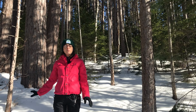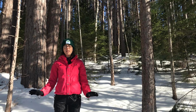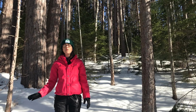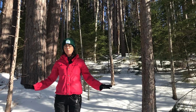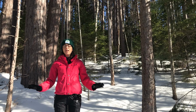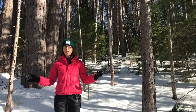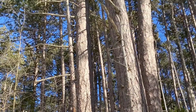And we know that these red pines are between 75 and 90 years old. They're all the same age, so we can assume that they grew at the same time. And what happened most likely was that there was a fire here. A wildfire burned all the plants that were here, and so it was just mineral soil. And that allowed the red pines to germinate, which means the plants to start growing from seed, and so they all grew up at the same time. Red pines grow really tall and really fast.